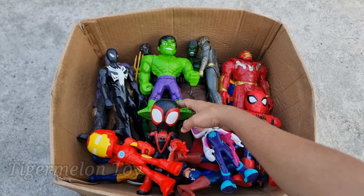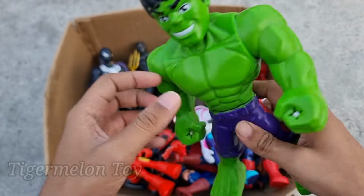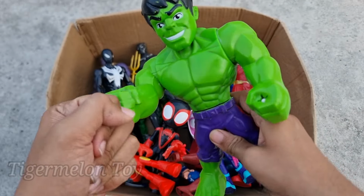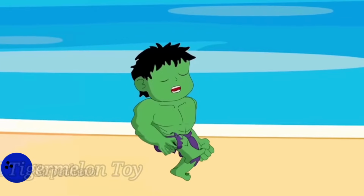Now, who is next, guys? Oh, guys, look at him. Wow, he's so cute. Guys, look at this very cool green color body. Look at the angry, very cute face, guys. Look at the very amazing purple jeans. This is a very cute green color Avengers superhero. Very cute and strong green. This is Hulk cartoon.